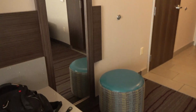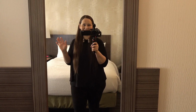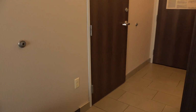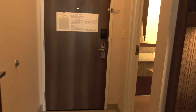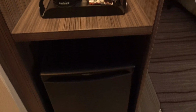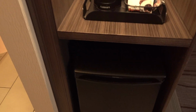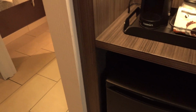And then right here we've got a very nice mirror, and we're using this thing here to keep the door open. Right now I've got it closed because the kids are a little bit loud, and you may be able to hear them just as I record here. And over here we've got a microwave, and we have a coffee maker, and a little mini fridge, which will be great because we did bring some waters and things, and we can put them in here to keep them cold.